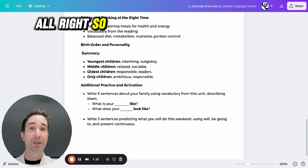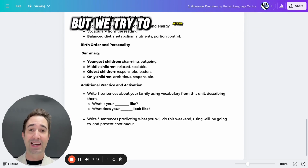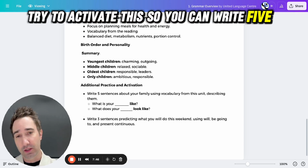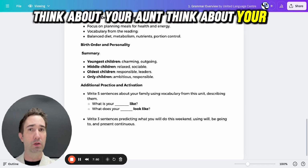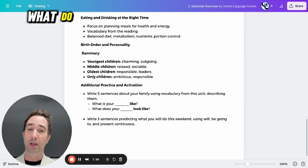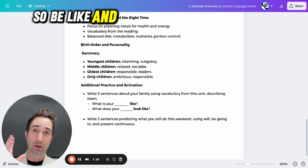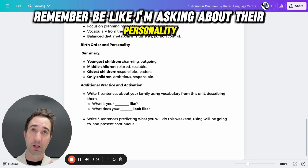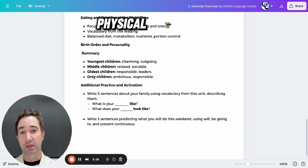All right, so one thing you can do, again, really important, is that not only do we learn, but we try to activate this. So we try to practice this. You can write 5 sentences, or you can think about 5 things. Think about your aunt, your uncle, your dad, your brother, your sister, your kids. What do they look like? What are they like, right? So be like and look like are a little bit different. Remember, with be like, I'm asking about their personality. With look like, I'm asking about their physical traits.